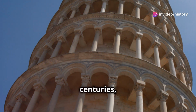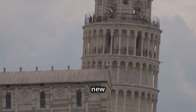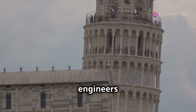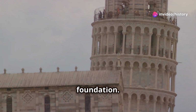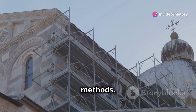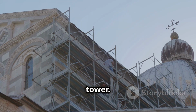Over the centuries, other attempts were made to stabilize the tower. Each generation brought new ideas and techniques to the table. In the 19th century, engineers drilled holes into the foundation. This was a more scientific approach compared to earlier methods. They hoped to inject grout to strengthen the base. The idea was to solidify the ground beneath the tower.